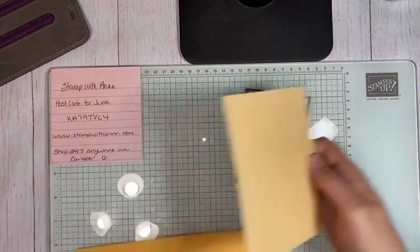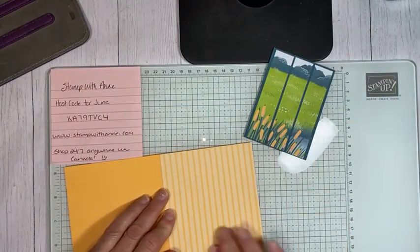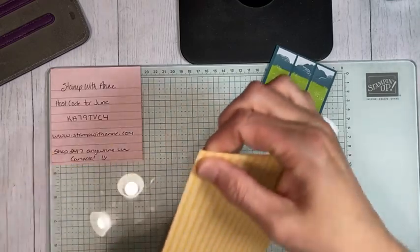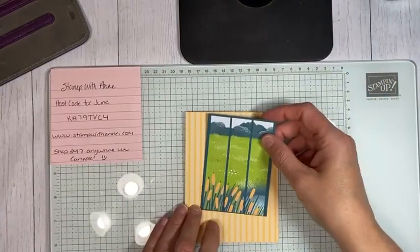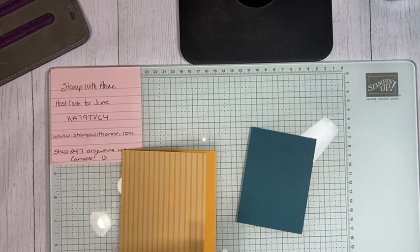Now we're going to come in and we're going to put this down. So 4 1/4, it's actually going to be the size of our card front, and that's what we wanted. Now we're going to put this down, and I'm actually going to pop that up. So let's bring in some dimensionals.